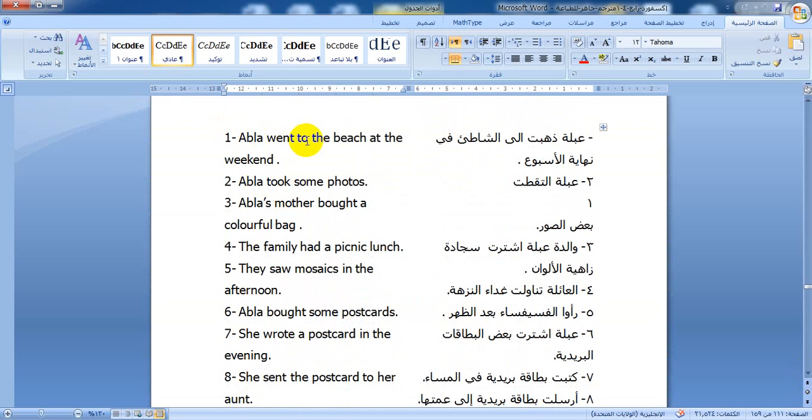Abla went to the beach at the weekend. Abla took some photos. Abla's mother bought a colorful bag. The family had a picnic lunch. They saw music in the afternoon. Abla bought some postcards. She wrote a postcard in the evening. She sent the postcard to her aunt.